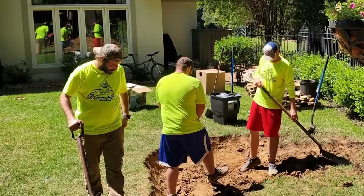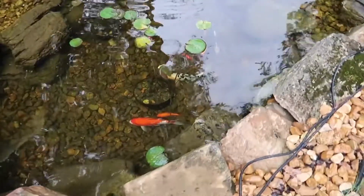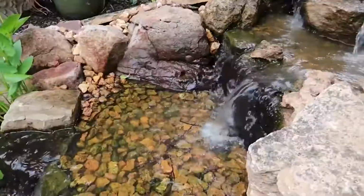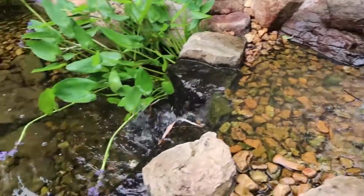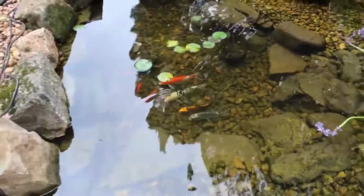So it's been in for about a year? About a year now. So this is the nicest pond you've ever had? The nicest one. Love the layout and everything. I'll come out here and just relax and listen to the water. That sound. Exactly. What do people that come to your house for the first time say when they see this?